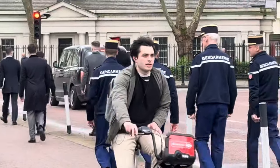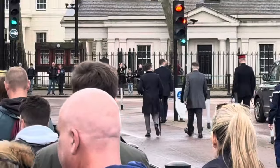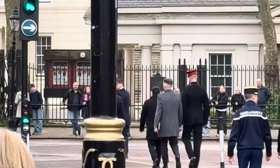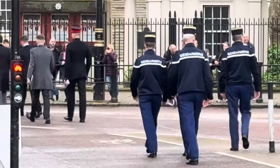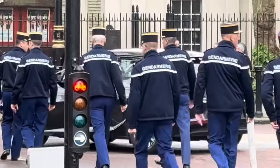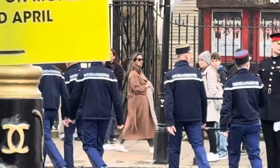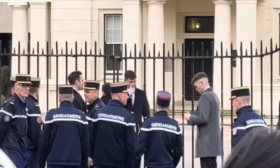Now it's super busy, so I'm just going to try and navigate around. Obviously, these gentlemen are allowed to use the road, but I'm going to stick to the path. It's definitely an unusual day here in central London. As I did mention before, that changing of the guard usually takes place today, but it's not. But the question is, what's going on?